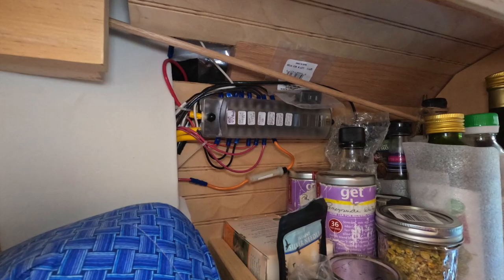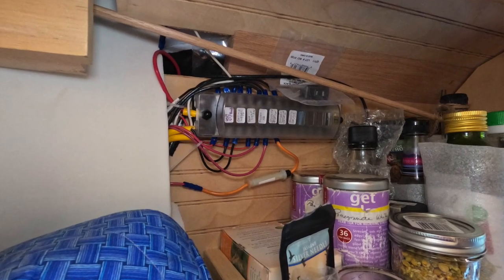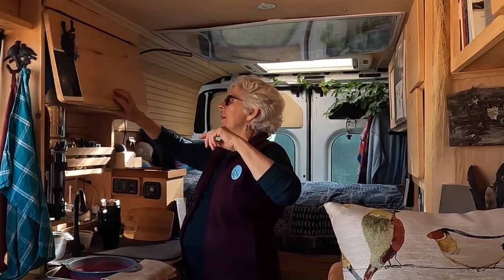I have two 12-volt service panels, and one of them's up here, and the other one's over there. And this is a good place to mention that when my brother agreed to help me build the van, his response was, I will be happy to help you, but you need to know everything about that van so that you can fix it when you need to. And I did end up doing all of the 12-volt wiring in the van.